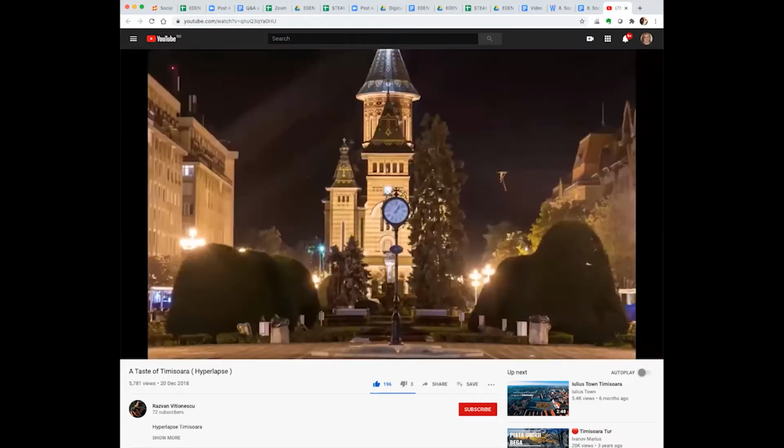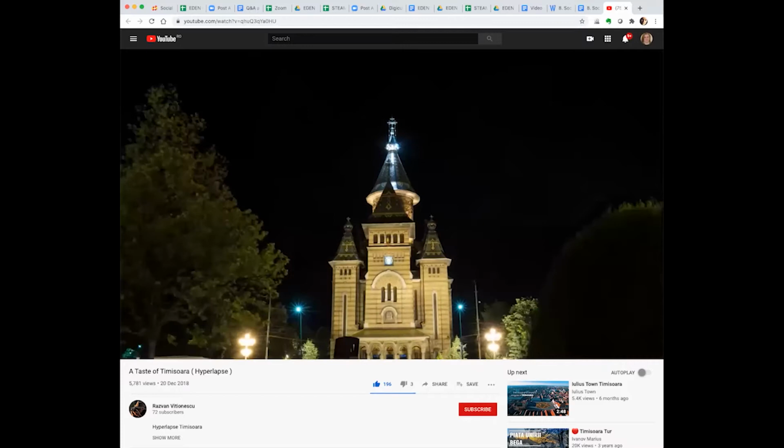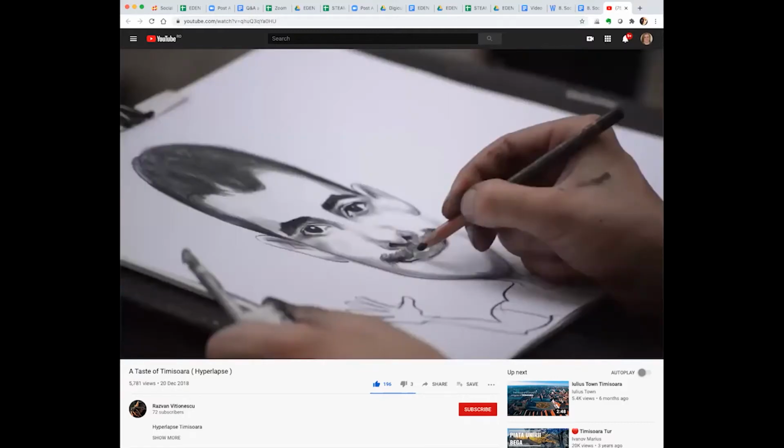We stay in a very nice new building, which I'm happy with. And this is the famous cathedral of Timisoara, which is unique in its style, but Cristi will probably say a bit more about that later on.